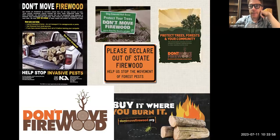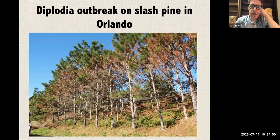And there have been big campaigns to try to deal with this. And it goes on and on and on. We have similar problems going on in Florida. We've had outbreaks of things like Diplodia on slash pine. This was in Orlando a few years ago along the interstate. We had a big outbreak of this blight on slash pines. There was a big monoculture of them, and this was actually induced mostly by over-fertilization.